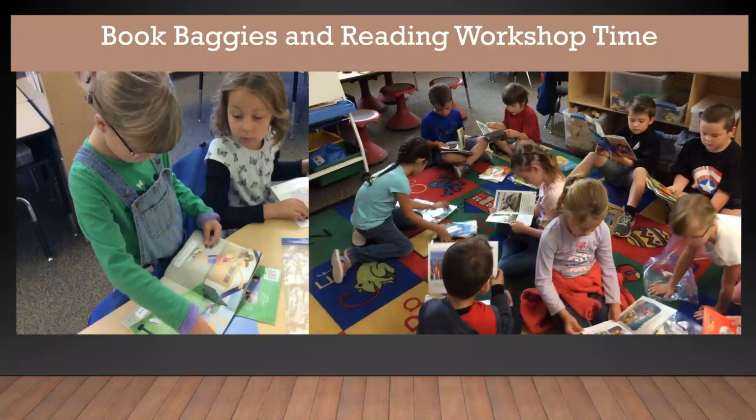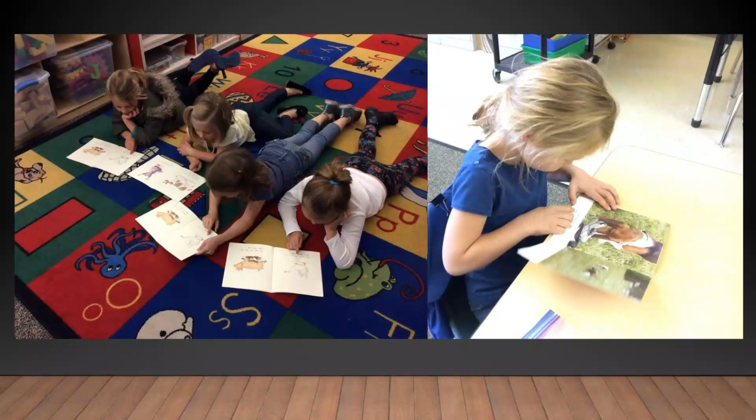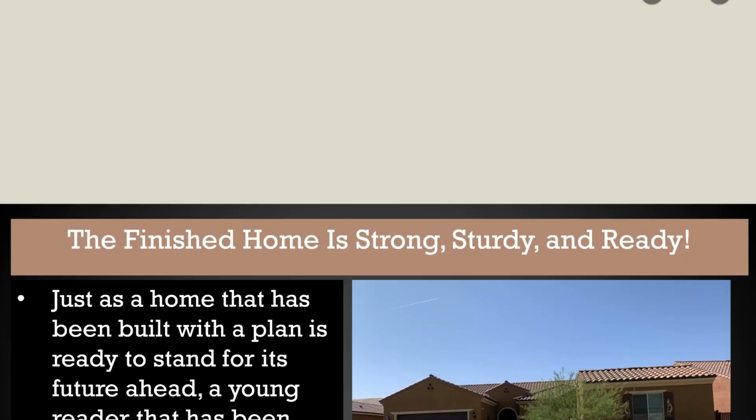I have a lot of times where students are just reading to self, as shown here, or where they read with each other. Or a lot of times we took our baggies of books and went to our buddy classroom. It was a great experience for these little kids to have a chance to read. Here's a picture of some students that discovered they had the same book in their bag, and they went over and did a choral read together. It was really a great opportunity for them.